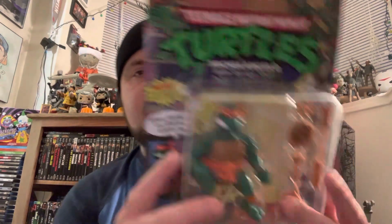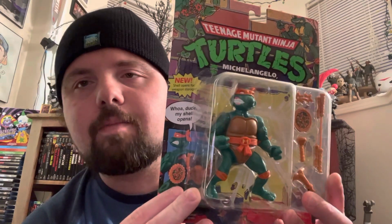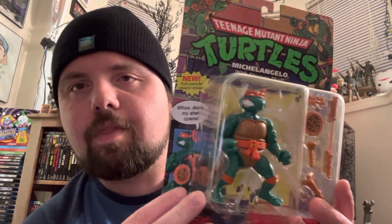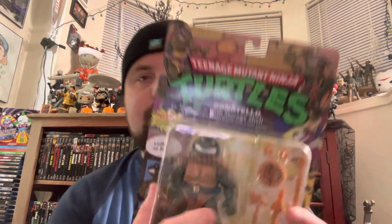But yeah, here's Michelangelo. These I will leave on card. I am typically an out-of-the-box collector, but with these, I think the card adds a lot to them, and I'd rather hang them up somewhere than just try to stand them. You know what I mean? I think they look really good on card, so I'll end up hanging these somewhere. So yeah, really nice. And last but certainly not least, Donatello.